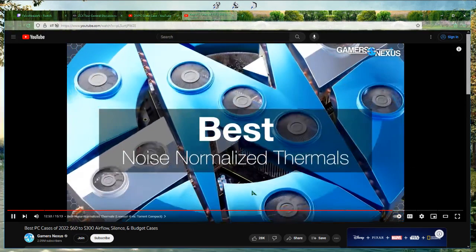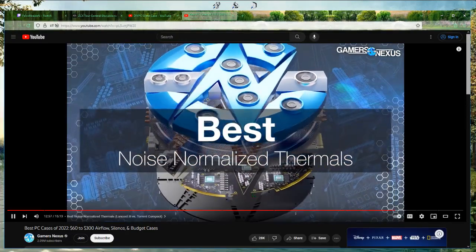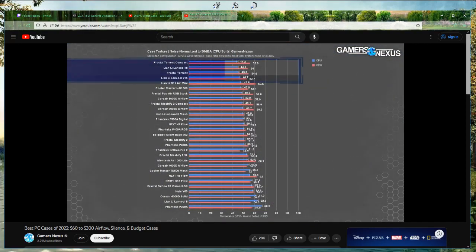Best noise normalized thermals is up next. For this one, we're looking at the top performers when the total system noise level is matched at 36 dBA at 20 inches distance in a 26 dBA environment.